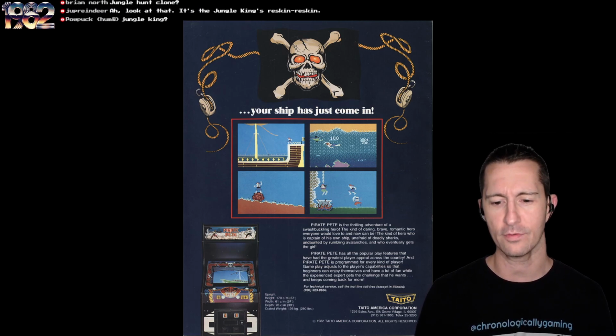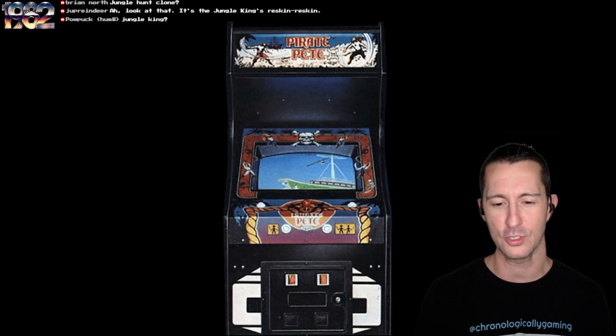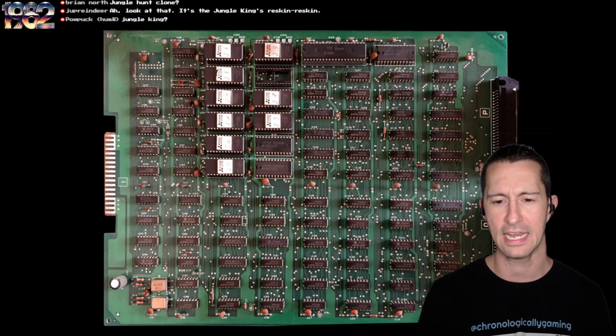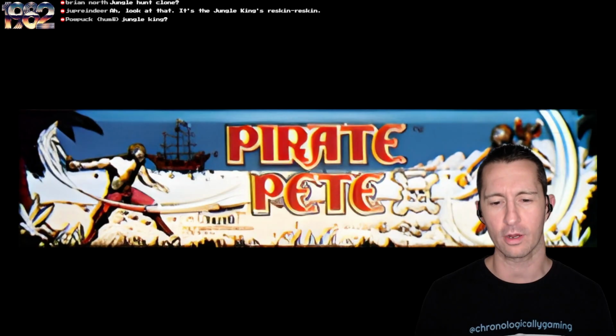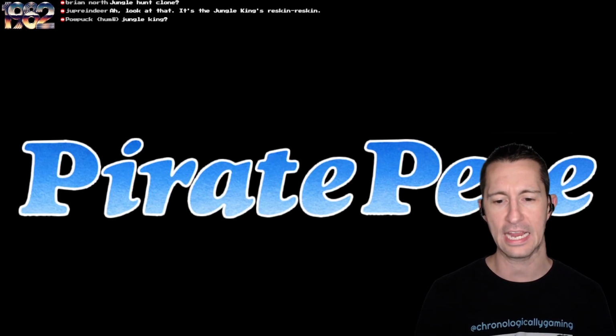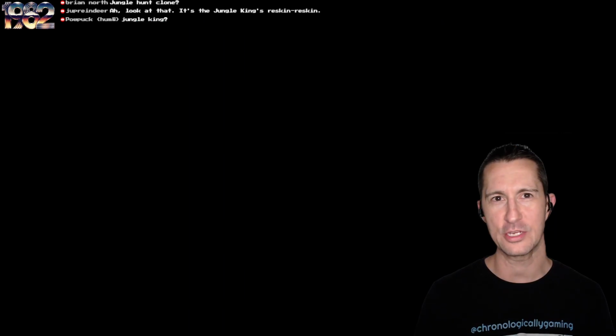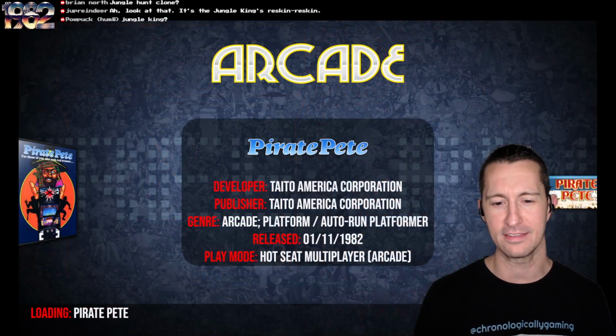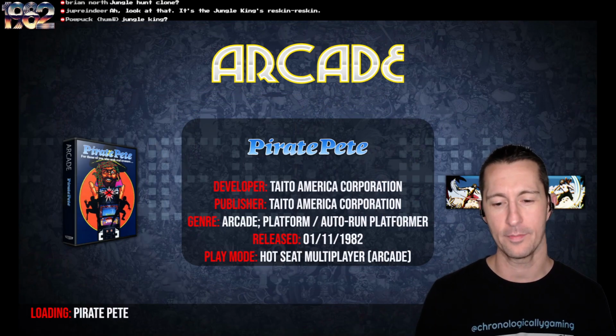Pirate Pete's the thrilling adventure of a swashbuckling hero. We have a pirate-themed video game in the arcade. Yes, that's right. Jungle King it is. There's the example of the arcade cabinet, some of the artwork around the outside, and I couldn't find that exact artwork as a bezel for this. There's the arcade marquee for Pirate Pete and an example of the screenshot. All right, let's go to the arcade and play Pirate Pete. This is by Taito of America in the beginning of November 1982.